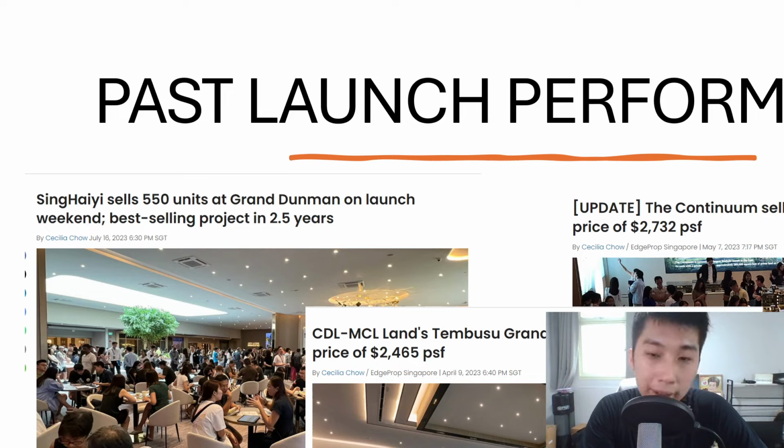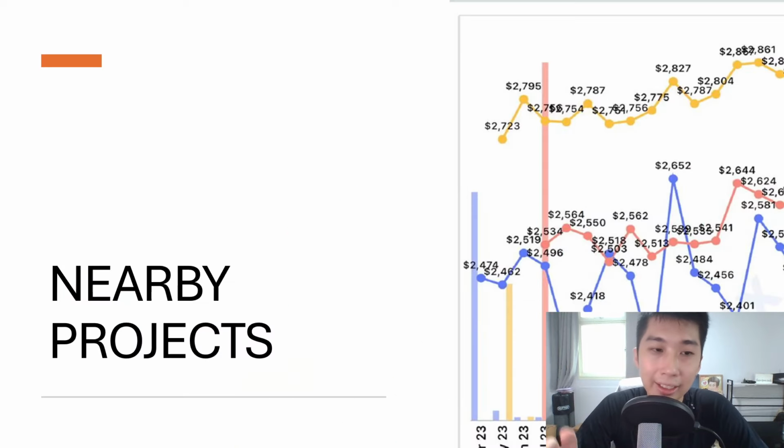So what do you think? What do you predict Emerald of Katong is going to sell at? Okay, let's look at the nearby projects, the recent trends, the recent transactions. So far it's been going up. You can see TEMBUSU Grand from the launch until now, some spikes here and there, but largely price hasn't gone up as much. Grand Diamond went up slightly, Continuum went up a bit more, right?